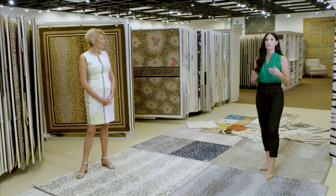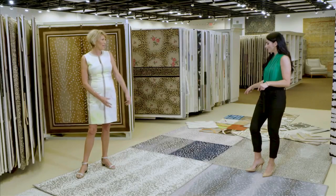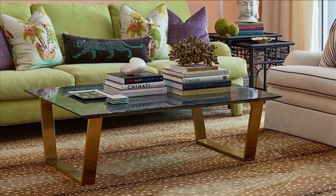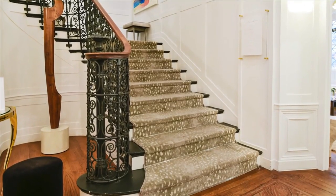I think a lot of the time when people think of animal prints, they think of more of the traditional animal prints like cheetah and zebra, but like that antelope one right there. Yes, exactly, like I'm standing on here. But antelope is such a sophisticated and beautiful animal print, and I think could really look great just about anywhere, right? Absolutely. We love putting it on stairs.